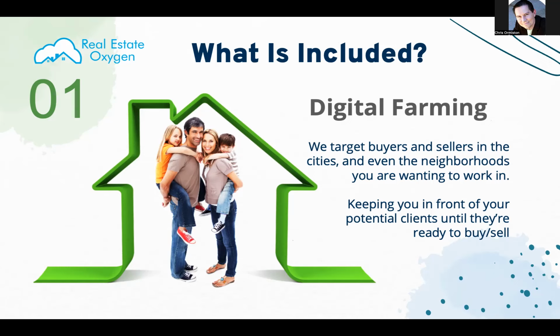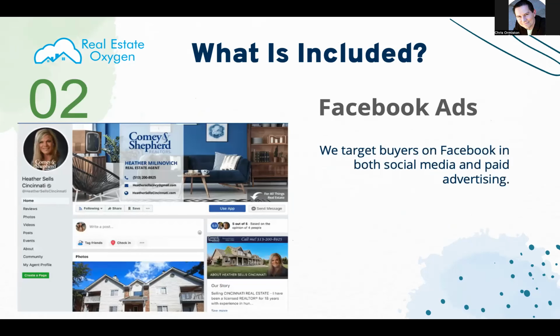So if you've experienced that before, where you see those ads that show up everywhere, that's where you show up. So that's what digital farming is. Basically these ads show up to all the homeowners in these areas, and it keeps you front and center with them until they're ready to buy or sell. So that is a little bit about digital farming.